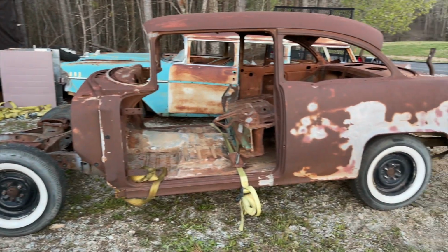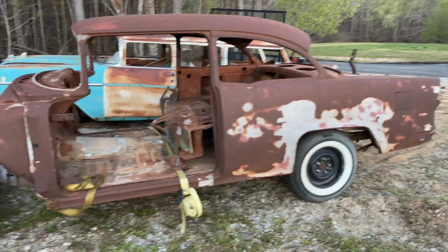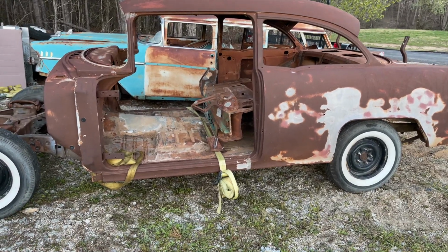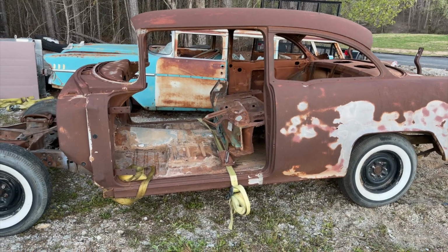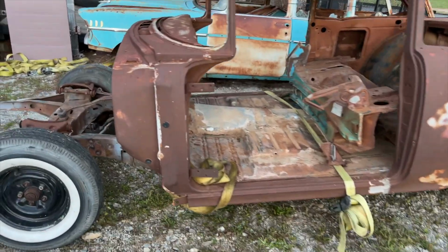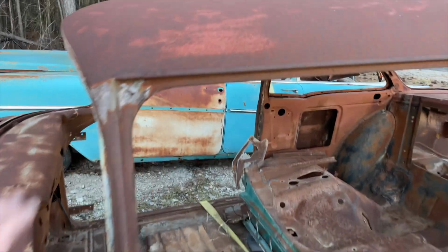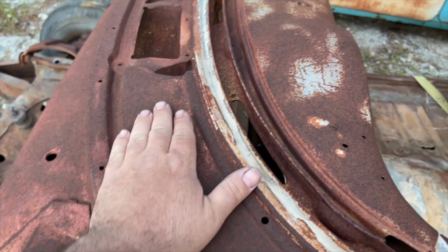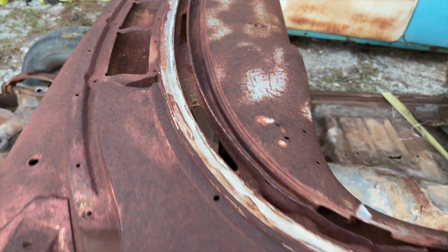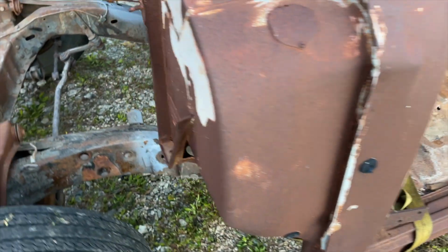All right, here it is. I wasn't even expecting to get this car. I didn't see it last time we were there, but it was hiding, and they had just had it sandblasted. So that's what you see here. This car is really solid, but they had it sandblasted and let it sit out there, and now it's just all surface rust. Luckily it's not deep, it's not pitted. But this car is really solid.